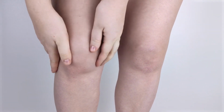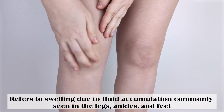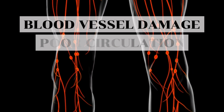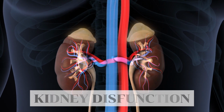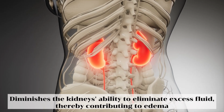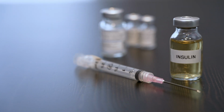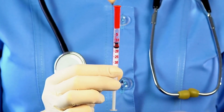Edema in diabetes refers to swelling due to fluid accumulation commonly seen in the legs, ankles, and feet. This condition can be attributed to several diabetes-related issues, such as blood vessel damage and poor circulation, leading to fluid retention in tissues. Additionally, kidney dysfunction, often a complication of diabetes, diminishes the kidney's ability to eliminate excess fluid, thereby contributing to edema. Certain diabetes medications, including insulin and thiazolidinediones, might also promote fluid retention as a side effect.